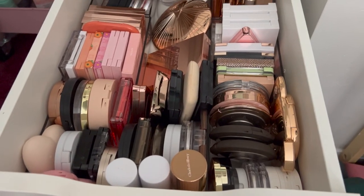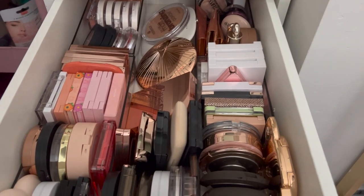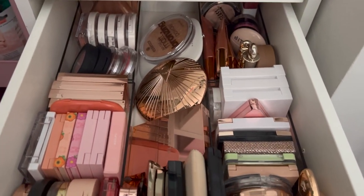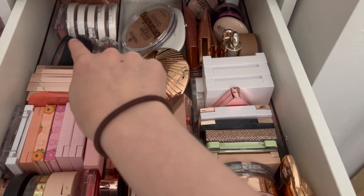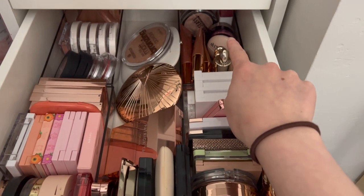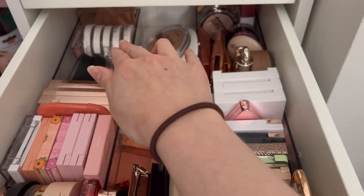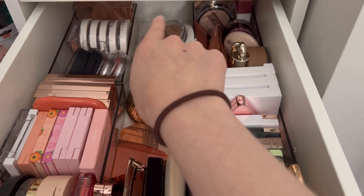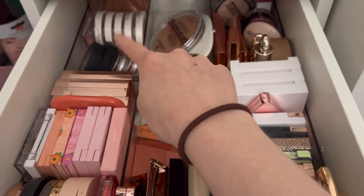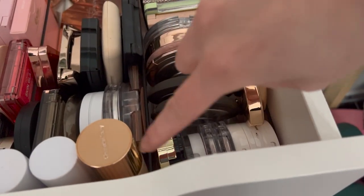I feel I could improve this, but for now, I think I'm just going to keep it the way it is. So I did move my Bite liquid blush over here, since I have most of my liquid blushes over here. So yeah, I have my cream blushes right back here. So Undone, LYS, Patrick Ta, Milani, and Bare Minerals. Then I have all of my powders right here and the tiniest little bit right here.